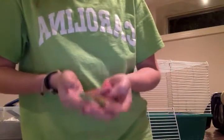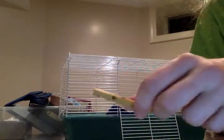Some chew toys. Here's some loofah. Part of a nut nibbler that Nimsy and Pepper took apart. Just give them something to play with. Like, I stashed extra fabrics in here so they can take that out. You need bedding, or a fleece or towel as the flooring.